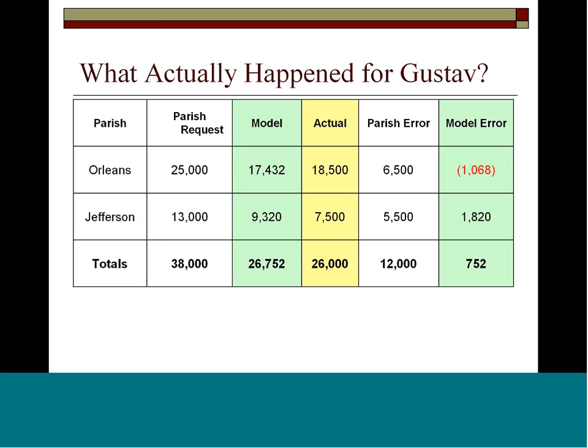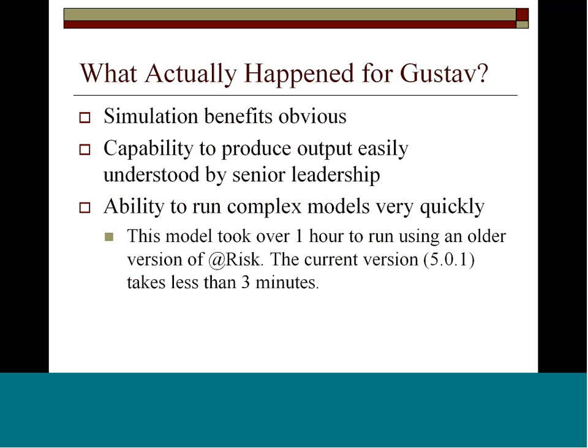This first column shows the parish request, what they thought they were going to move, a total of about 38,000 people. Our model said, well, gee, that might be really more like 26,000 people, and what they actually ended up moving was 26,000 people. Orleans moved 18,500, and Jefferson moved about 7,500. And if you look at the model error, we were all kind of breathless at how close we actually were to what actually happened. Now, what does that mean?